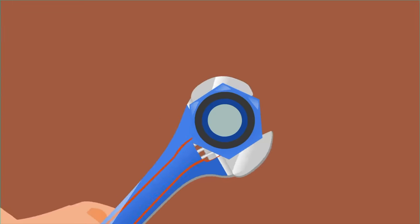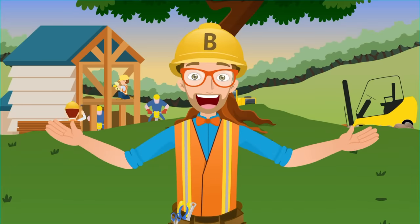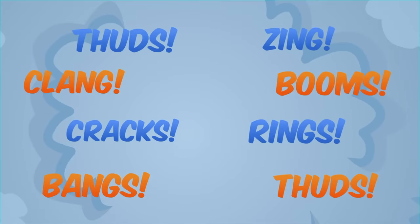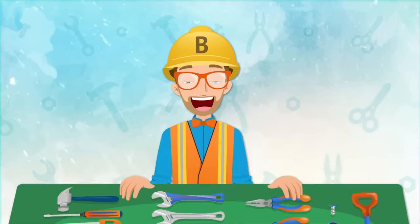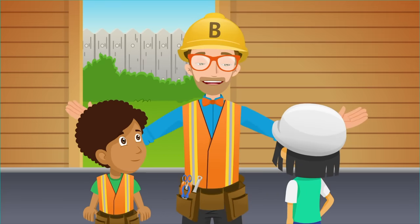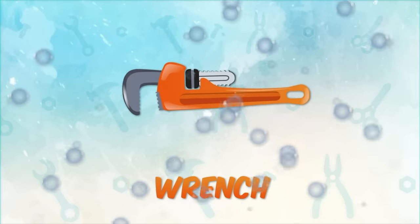You hear thuds and squeaks, cracks and rings. You hear bangs and booms, clangs and zings. Cutting wires with some pliers going snip, snip. Cutting paper with some scissors going clip, clip. When you're working with tools, you've got to be real safe by wearing gloves on your hands and goggles on your face. And boys and girls, when you're working with tools, always follow mom and dad's safety rules.